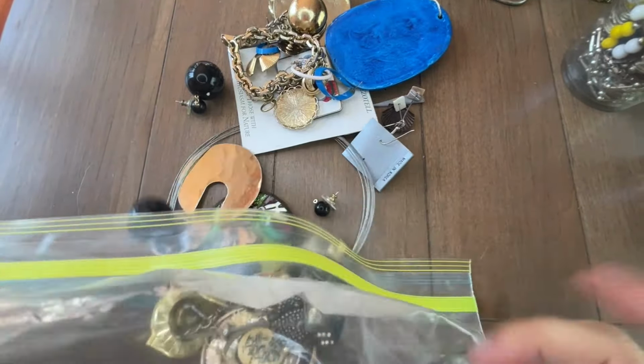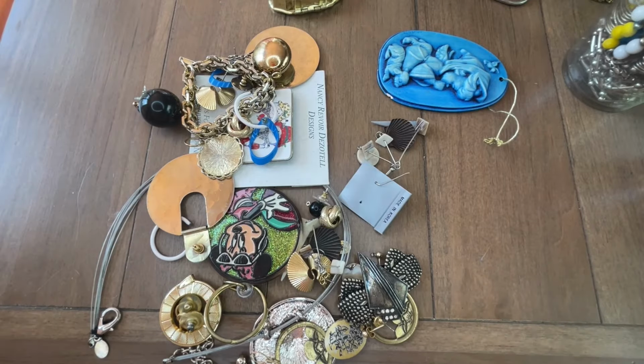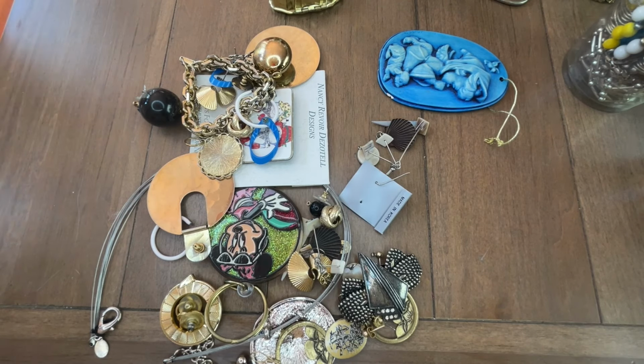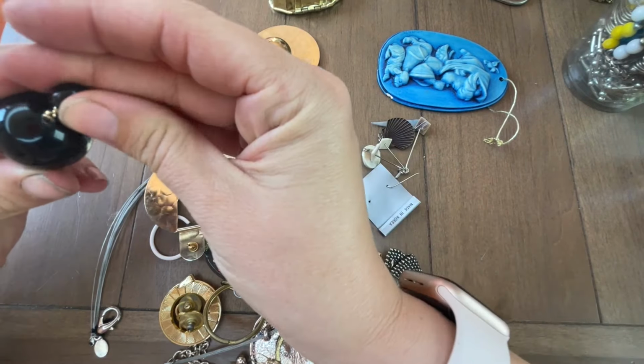All right, so this was another bug. That was an earring. And I might have to edit that out, even though I didn't fully say the F word. I don't swear like that. So these I could fix easily, I think.